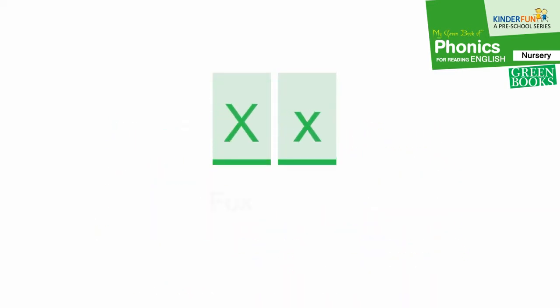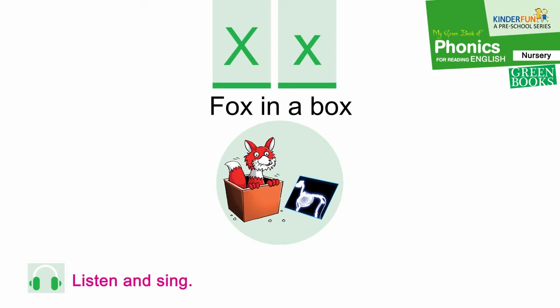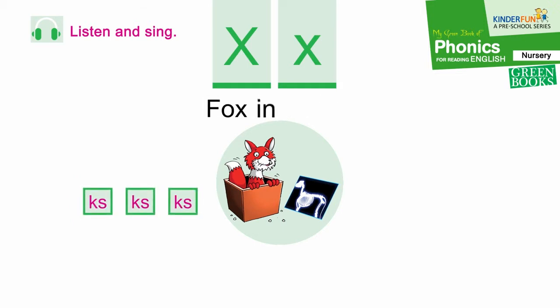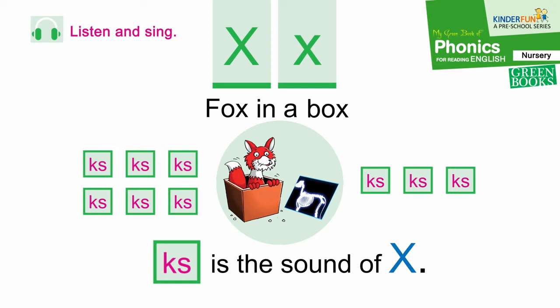X. Fox in a box. Listen and sing. Fox in a box. X, x, x. Fox in a box. X, x, x. Fox in a box. X is the sound of X.